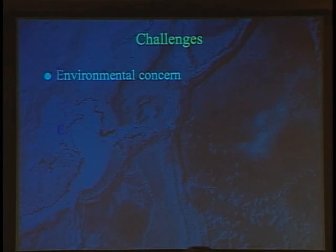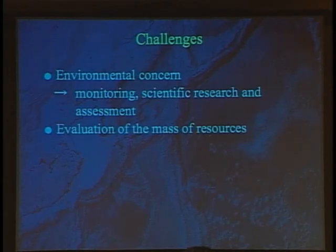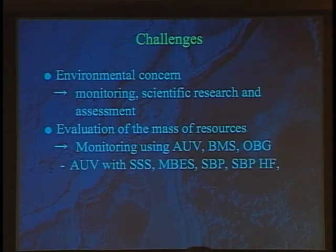The challenges are two E's: environmental concern, where we are just starting the monitoring and scientific research and assessment. Another E is evaluation of the mass of the resources, which uses AUV, BMS, and an ocean bottom gravimeter. The AUV comes with side-scan sonar, multi-beam echo sounder, and sub-bottom profilers, with a high-frequency sub-bottom profiler to measure the thickness of the cobalt-rich crust. And some of them come with a chemical sniffer to smell.